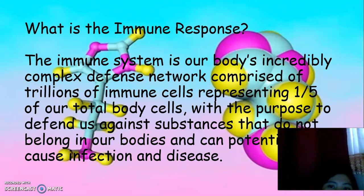What is the immune response? The immune system is our body's incredibly complex defense network comprised of trillions of immune cells, representing one-fifth of our total body cells, with the purpose to defend us against substances that do not belong in our bodies and can potentially cause infection and disease.